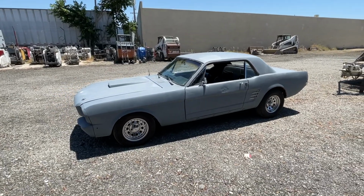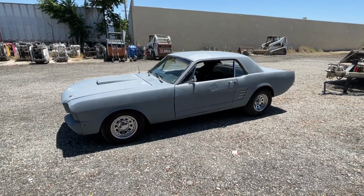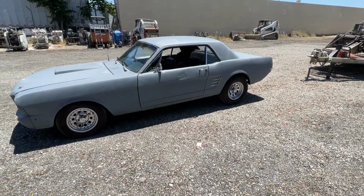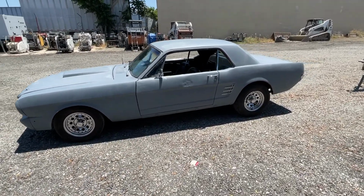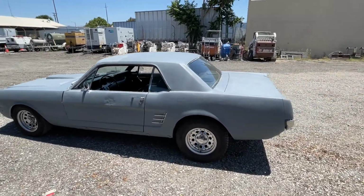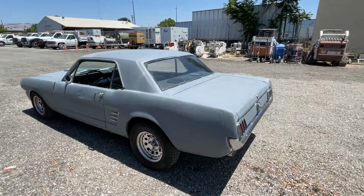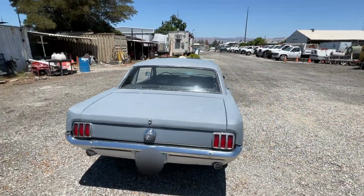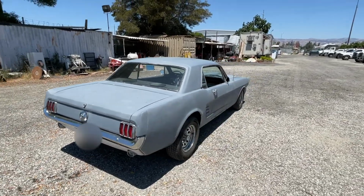As you can see, the car has primer on it, but that's pretty much it. It still has its imperfections, as you can see right there on the door. It has a couple dings and all that, but other than that, the car's pretty good. I mean, she's not perfect, but she runs and she's mine, so that's the best thing I could have asked for.